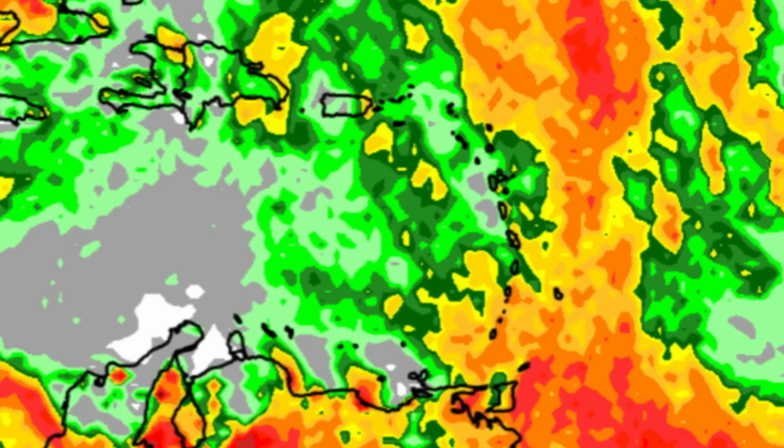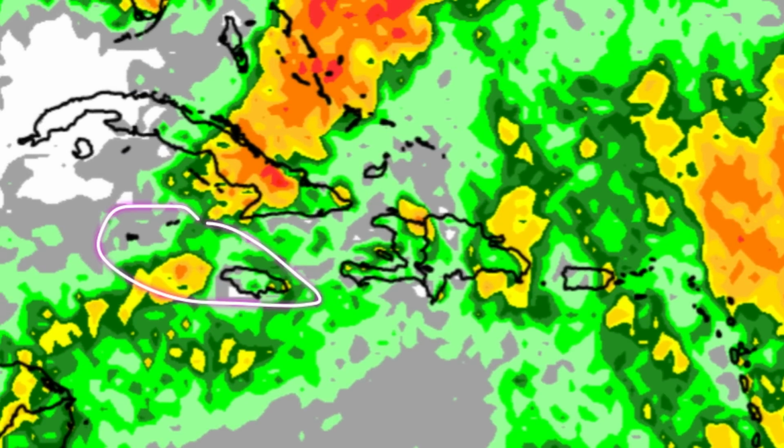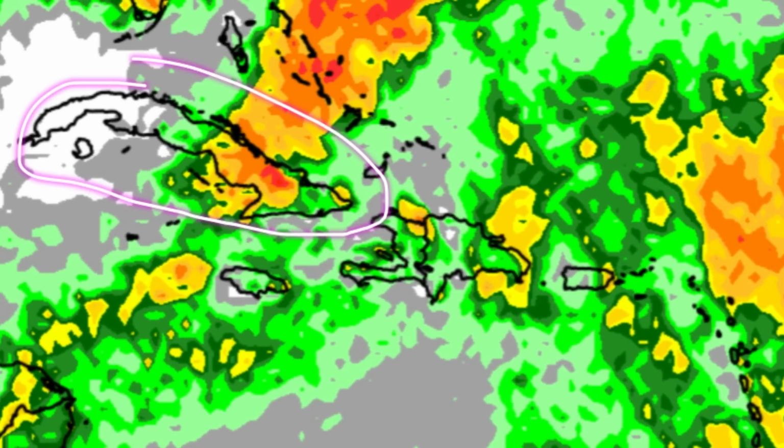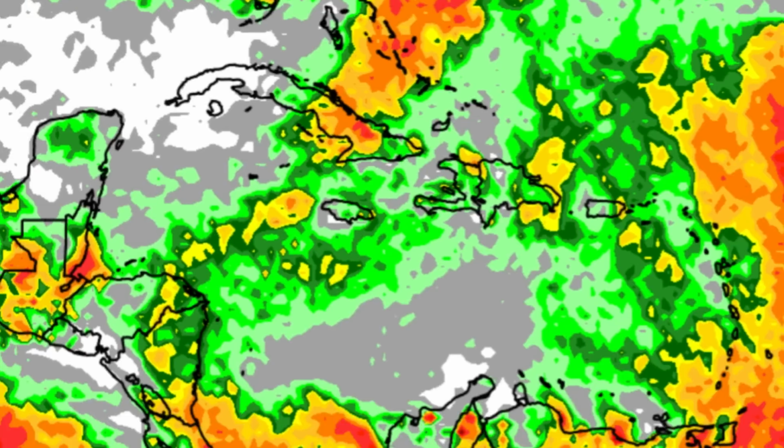And then up to the vicinity of Puerto Rico, the Virgin Islands, Hispaniola, Jamaica, near the Cayman Islands, and Cuba for some areas, there could be some downpours as well. It may not be very widespread, but it is certainly going to be possible today. Similar thing for the Bahamas, especially the central Bahamas. And then as we head to the Turks and Caicos Islands, there may not be a whole lot of rain around. Some showers definitely possible for Florida, especially South Florida today, and then over to Central America.